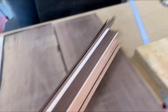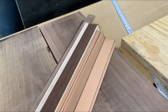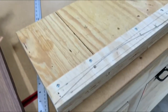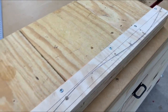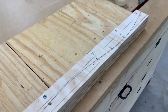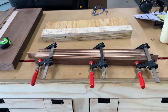So the reason I've cut these thin strips is I'm gonna mix them together and create kind of a wave form through the center of the walnut cutting board. So the next step is to cut this form so that we can bend those thin strips into a wave. So we'll cut this form and see what happens.